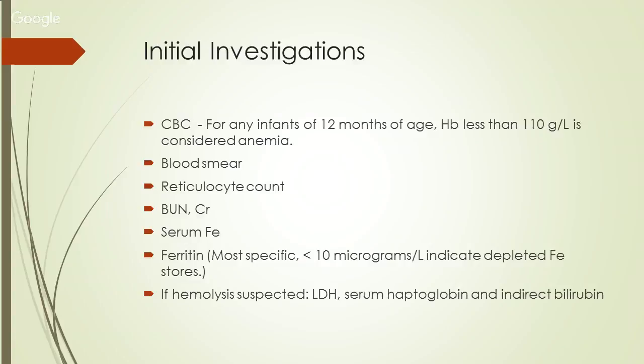Blood creatinine, serum iron, serum ferritin. Serum ferritin is the most specific. If it's below 10, there are not a lot of other reasons for it, so for iron deficiency anemia your ferritin is going to be below 10. However, if it's high in kids, especially in a chronic inflammatory state, it's not a great one to look at, because ferritin is also an acute phase reactant, so it will be high when there's any sort of chronic disease present, and if there's any sort of hemolysis.